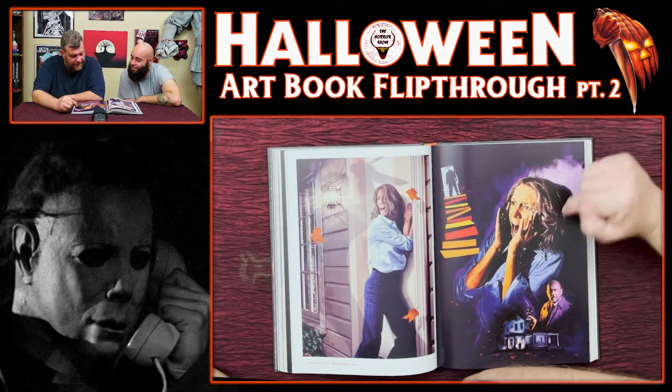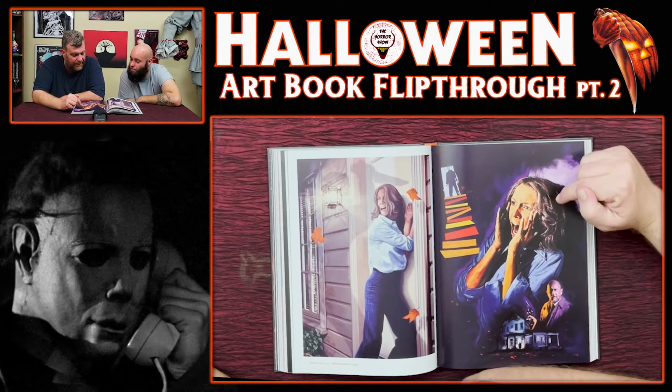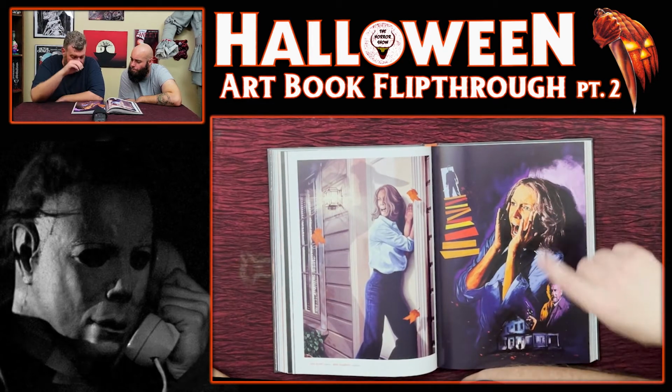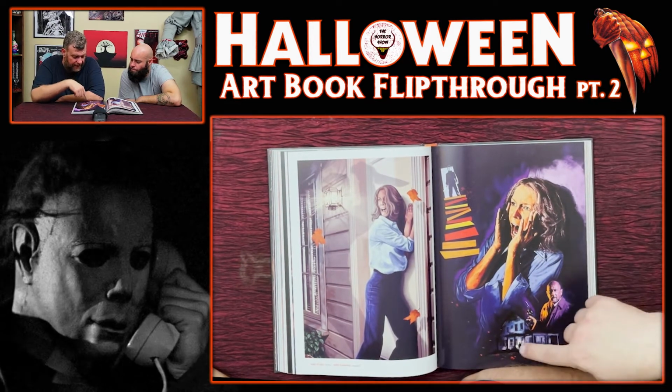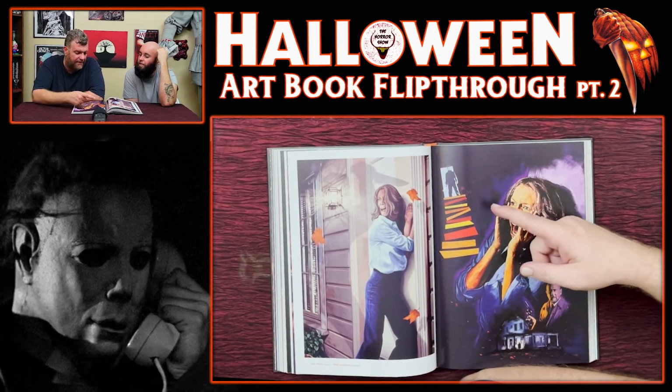I like this one. I think this is cool. This is stylized. This is pulpy. Very 70s. Right? Yeah. I like the way she comes out. I like the way Loomis comes out. The house and Michael's shadow looks great, but the stairs are stylized, and then Michael at the top.